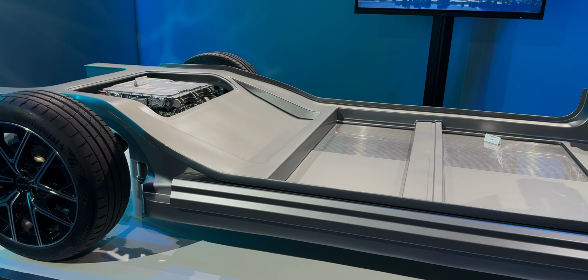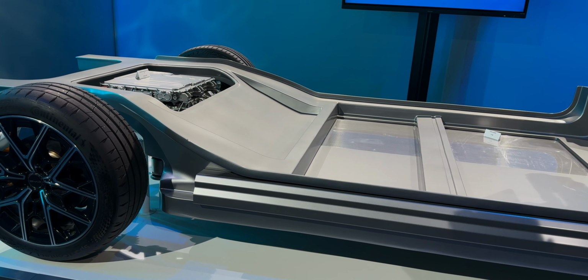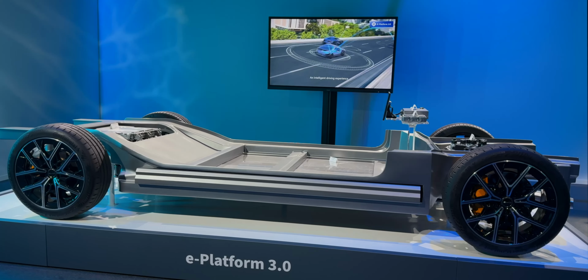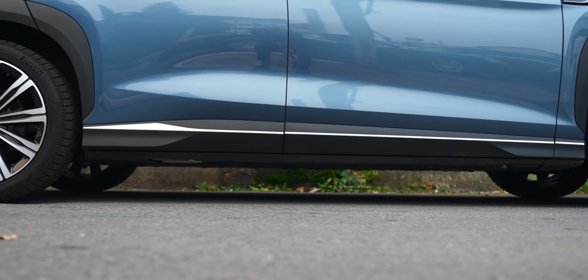The basis is the blade battery, which also determines the structure of the car. Unlike other models, there is no traditional floor panel present. Rather, the battery itself defines and provides the structural framework within the vehicle. This is intended to save weight and make the car even more efficient.